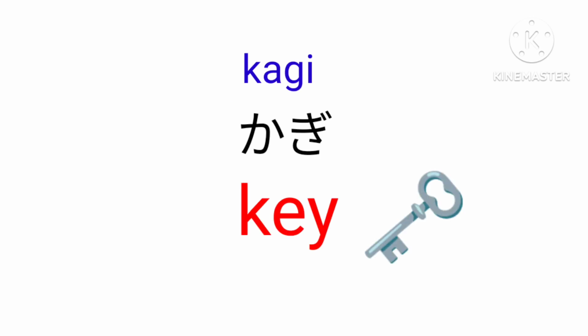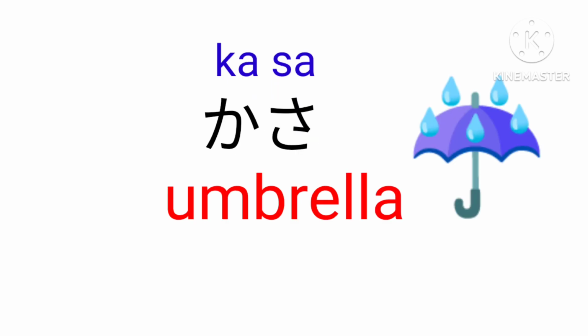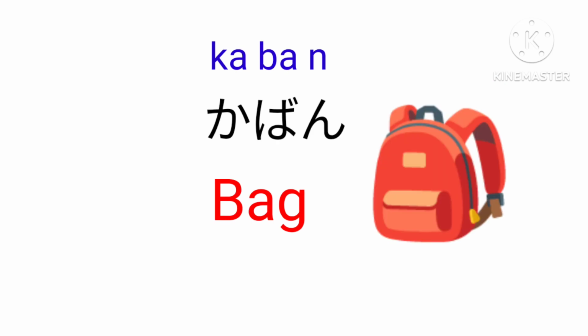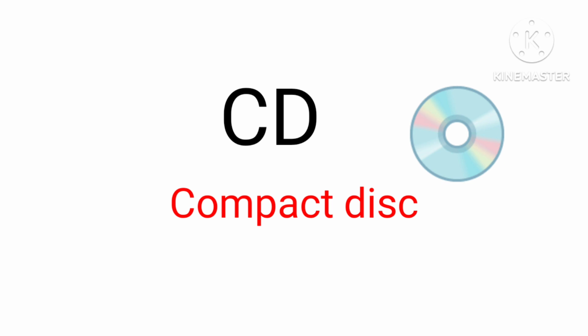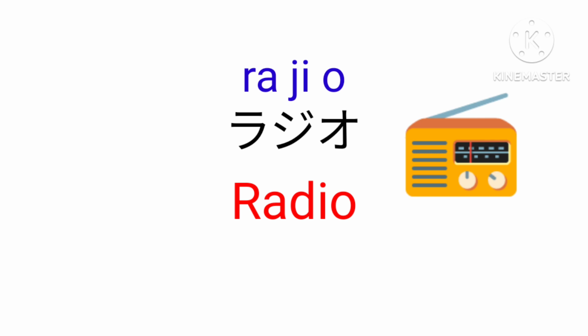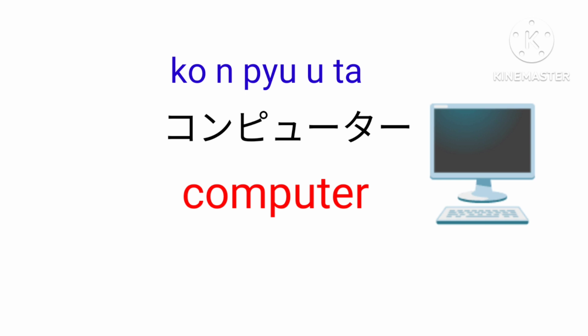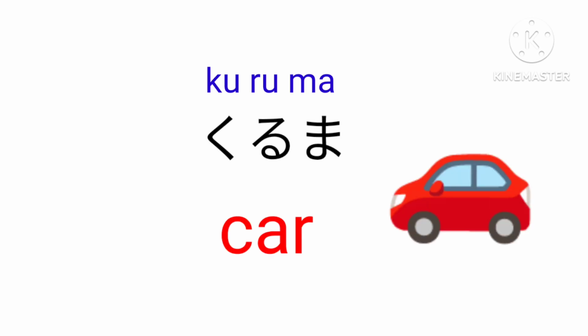鍵, key. 時計, watch. 傘, umbrella. カバン, bag. CD, compact disc. テレビ, television. ラジオ, radio. カメラ, camera. コンピュータ, computer. 車, car.